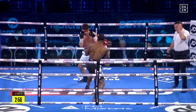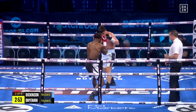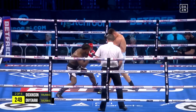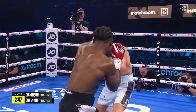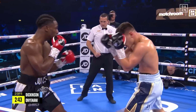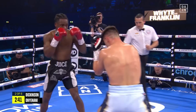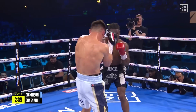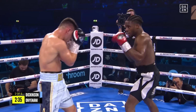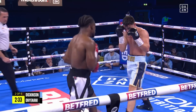So away we go then into the second round of a scheduled 6 here at middleweight, for those of you just joining us. Gideon Onyanani from Chatham in the black trunks, with Mark Dickinson in sky blue. Both had a good share of the opening round. Dickinson keeping high and tight as he does, and Onyanani just starting to find a few little uppercuts through the middle. Found one in the first round, found one there as well.